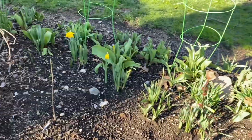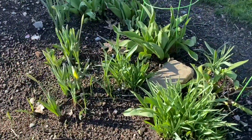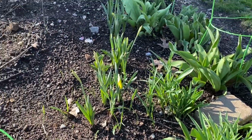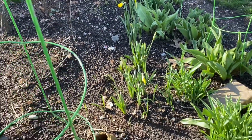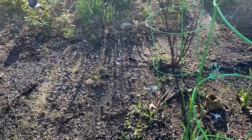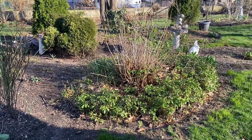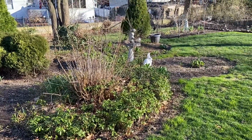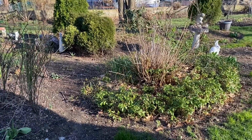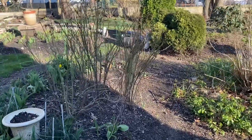And I also have what is called alliums that are starting to form here as well. But I just wanted you to see that spring is on its way. All throughout the garden, I planted daffodils. Every single year, I try to add more and more. And some of them multiply and come back more full than before.